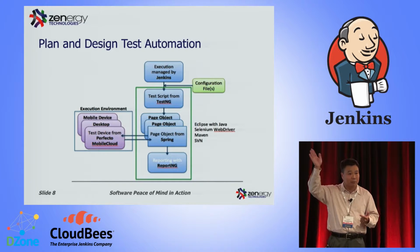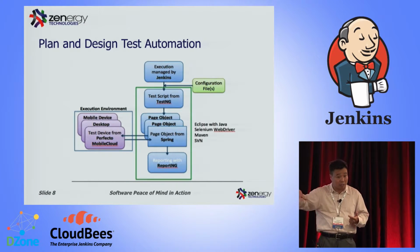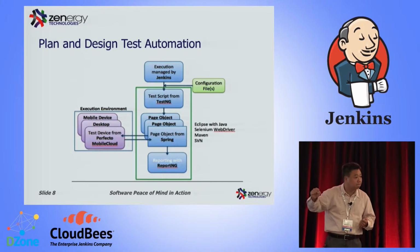How many people use Selenium Grid? Yay, all right? And we have multiple VMs set up with different browser combinations that we can run from. Make sense? Okay.